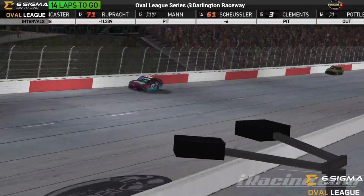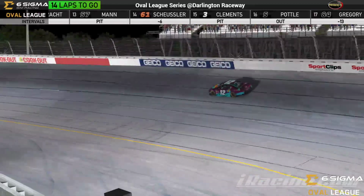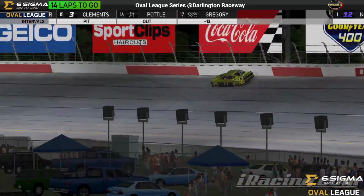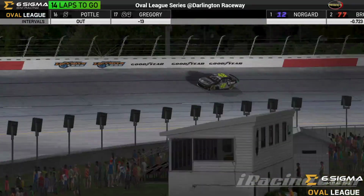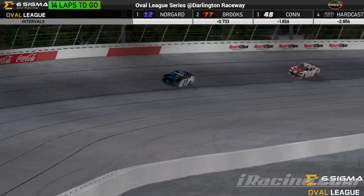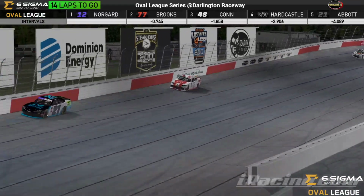14 laps remaining right now. We are still on the road to a finishing position. Ailton Norgard leading the field down. Gary Brooks holding in second. The Rattlesnake, Robert Kahn, laying low in third. Could he possibly be enticed to take control of this one?